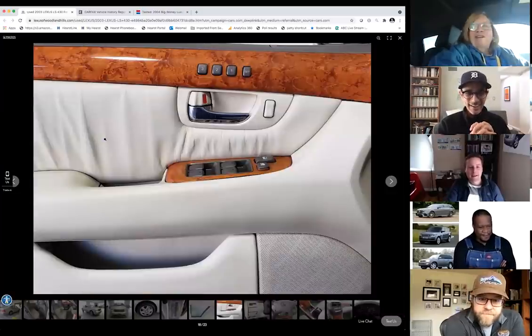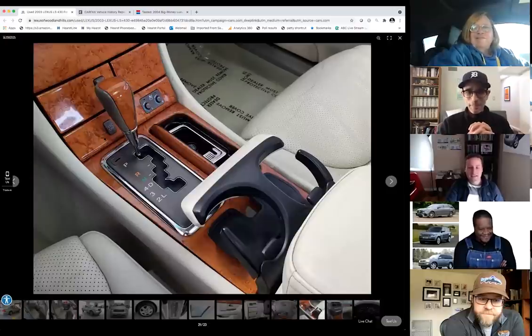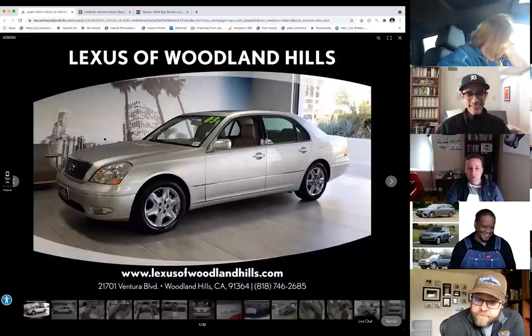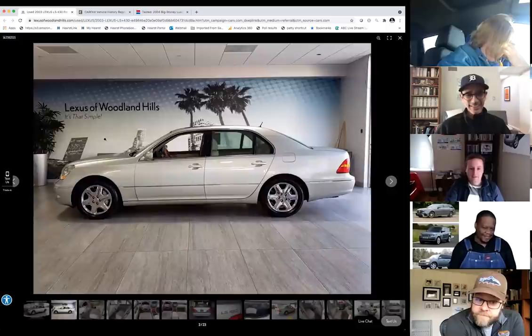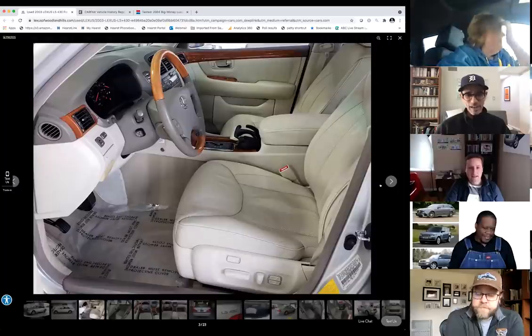And why this generation, Joey? Okay, but hear me out. If you're gonna drive a car every single day, I feel like this hits all the marks. It's comfortable, it's reliable, it's quiet, it's rear-wheel drive, it's got a V8 engine. This one's in really good shape. The seats look really nice.